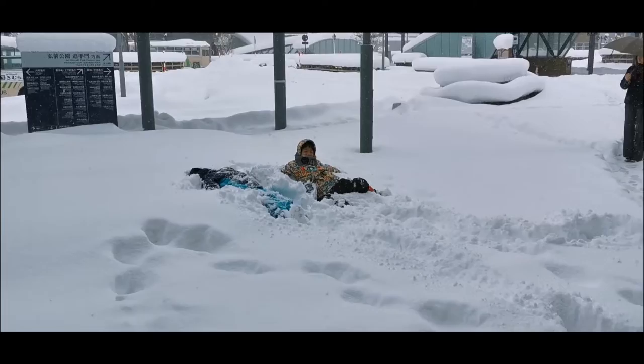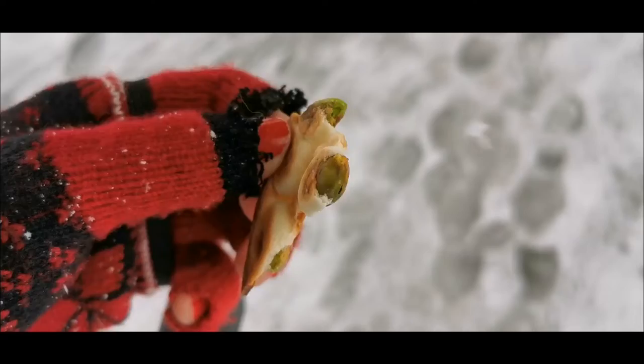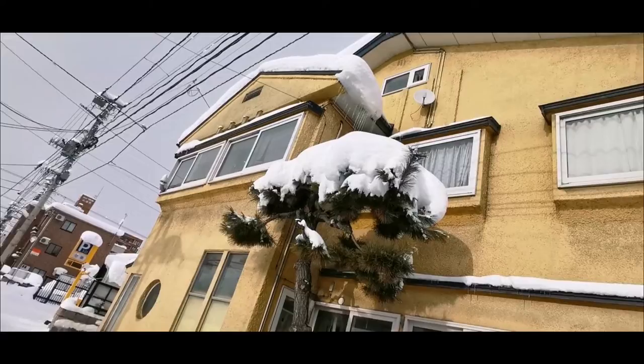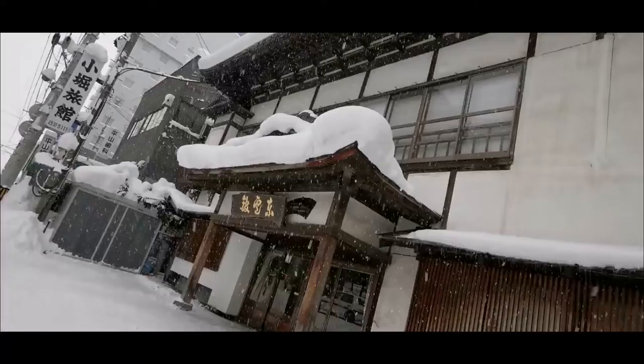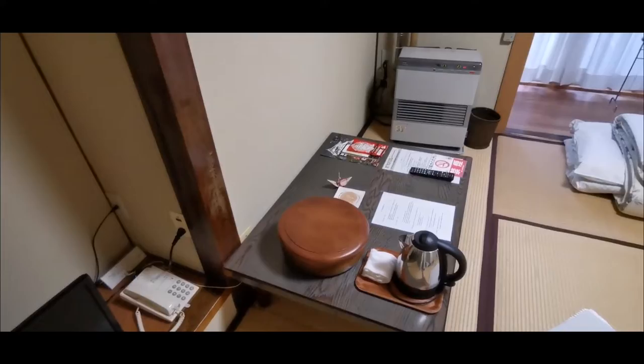Really delicious, this bean stuff. So much snow, this poor tree here might crash down, and look at the ice. Snow, snow. And this is our ryokan. Isn't it pretty, really traditional? Kobori. In Hirosaki, I'm staying at Kobori Ryokan, traditional Japanese style.